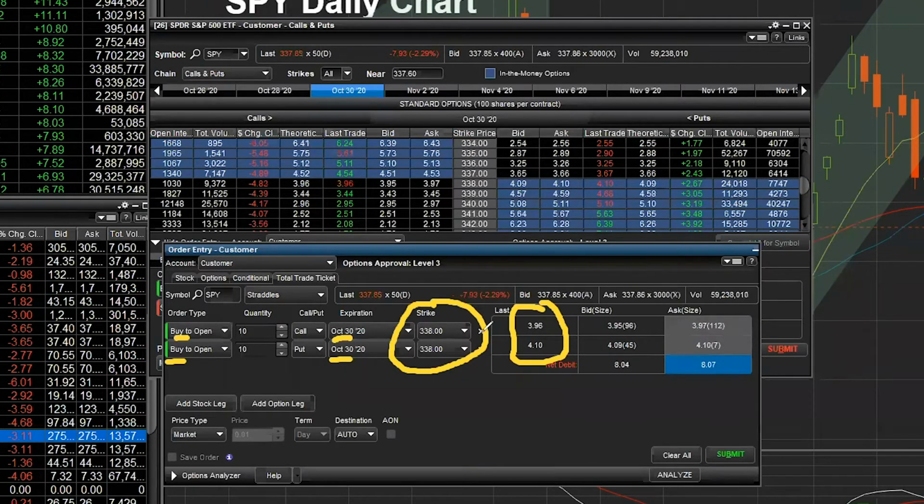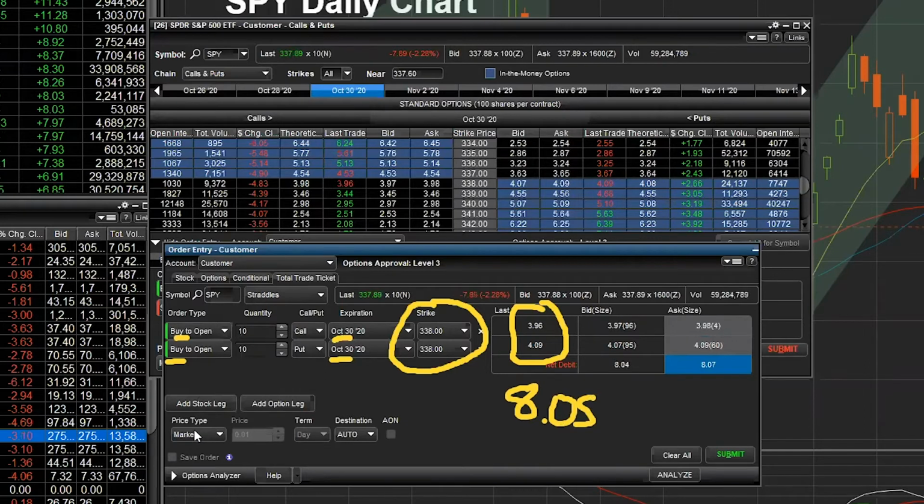So now let's add these up here. 3.96 plus 4.09. So that means this is going to cost us about $8.05 for this option. Then what you would be doing is putting in a net debit limit order, and you'd be putting in 8.05 in a day order. So if you got one contract of each of these, it's going to cost you $805.